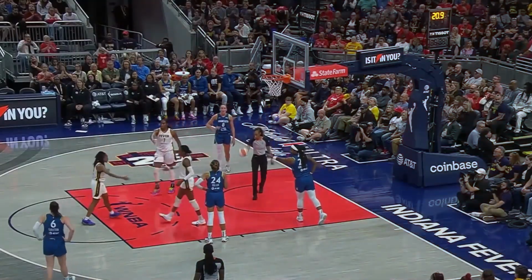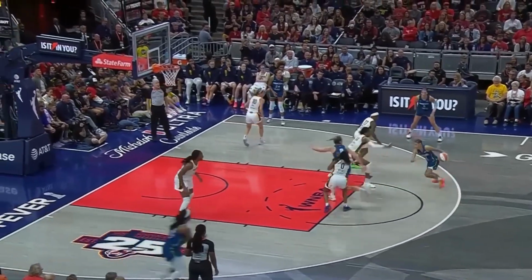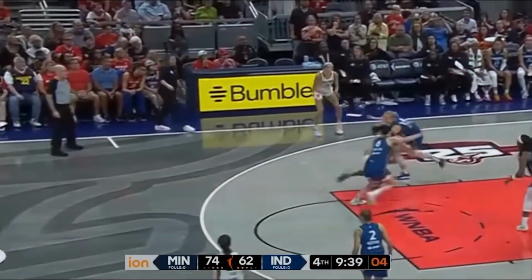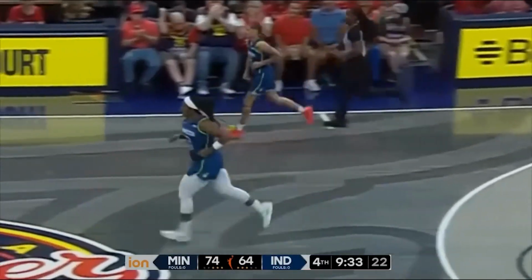The final quarter began with a burst of energy as Kelsey Mitchell gave the Fever a quick boost, nailing a crucial 2-pointer to ignite hope for a comeback. Mitchell on the drive, the floater, and she gets it to go. Indiana is hoping to hit the reset button here on the second half.